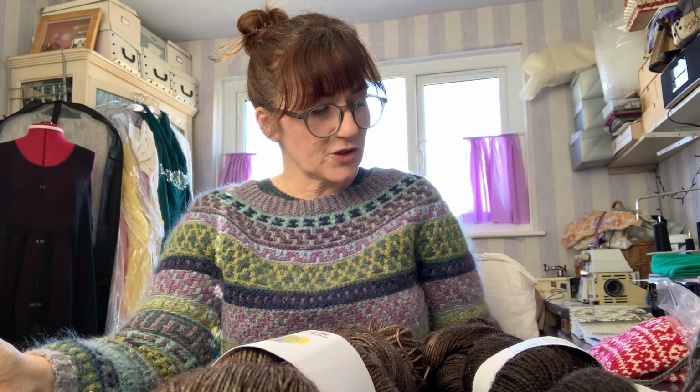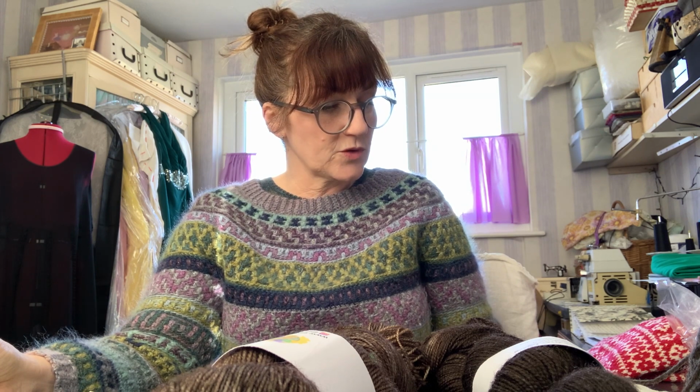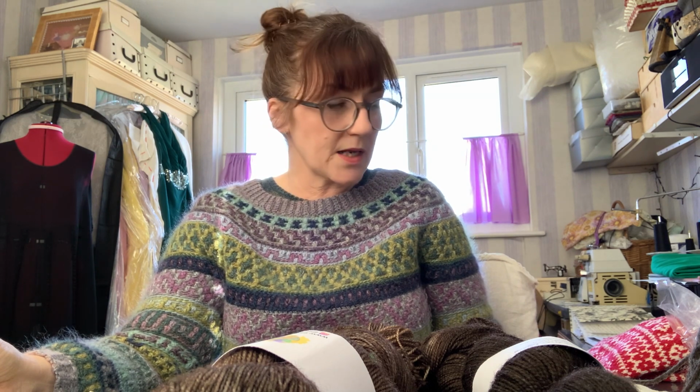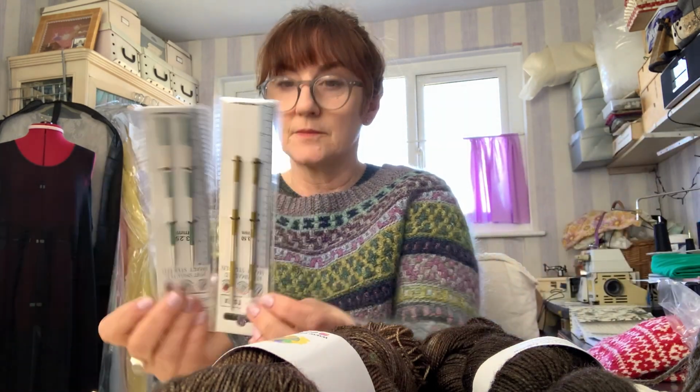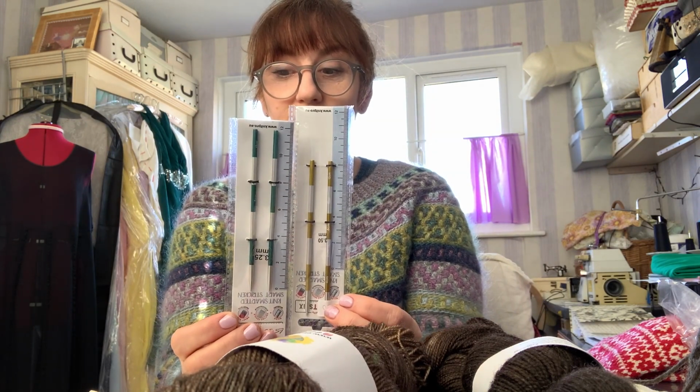I do like knitting shawls, and I do wear them quite a lot. But I won't just knit them for the sake of it. I think it needs to be something that I really want to make as well. So they will just go in the stash. And then some of these, because they look like they might be quite useful.